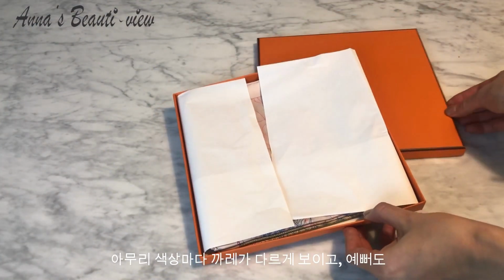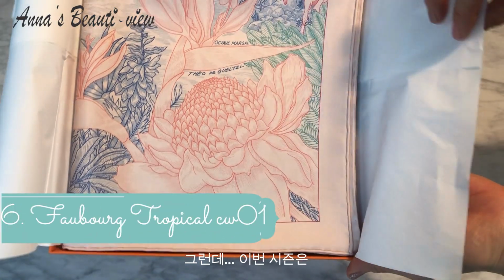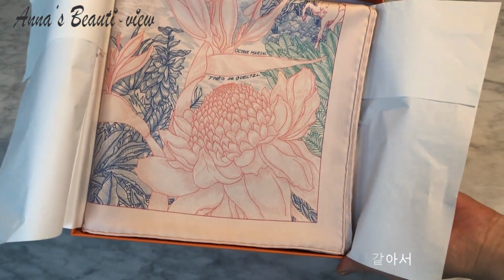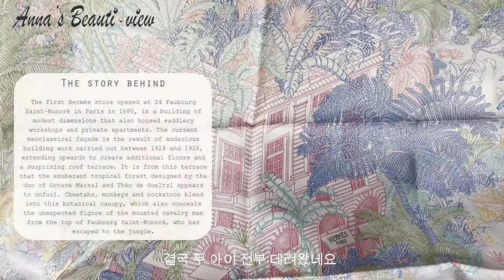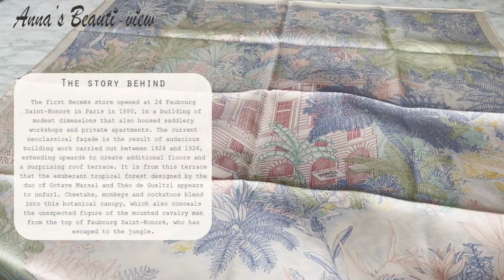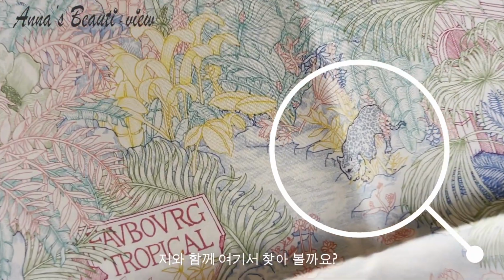So, I have never thought that I'd buy the same design with only different colorways, but when I saw this colorway, I could not resist. I actually asked my SA to reserve the previous color in my video, colorway number 6, but she told me that this color would be really great on me and wanted me to try it before I decided. And I came home with both of them. This is colorway number 1.